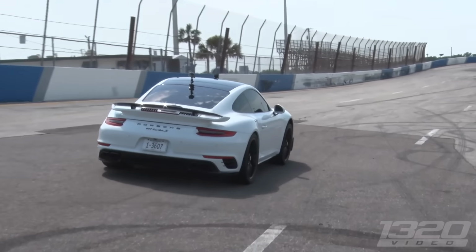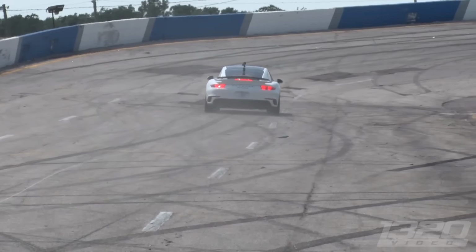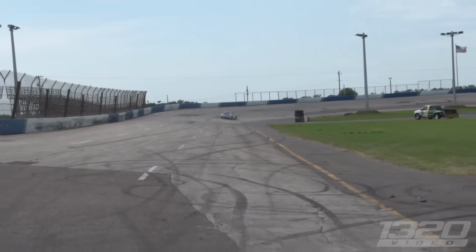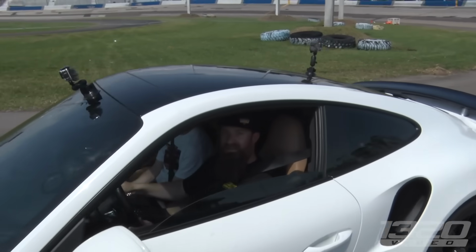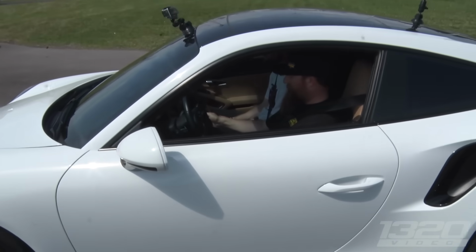Yeah. That gives you that nice little feeling that you look for in a car. See? Anyone can do it. See? It's that easy. It's just that easy. Do one more. Do one more right here. Just hit it.